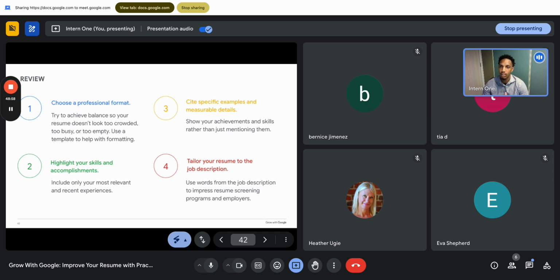All right, we also looked at how to highlight your skills and experience, including only your most relevant and recent experiences, very important. We also talked about how to cite specific examples and measurable details, clearly and completely explaining your achievements and skills rather than just mentioning them. Good, okay? Remember, we want to make sure that we are using measurable details, very important.